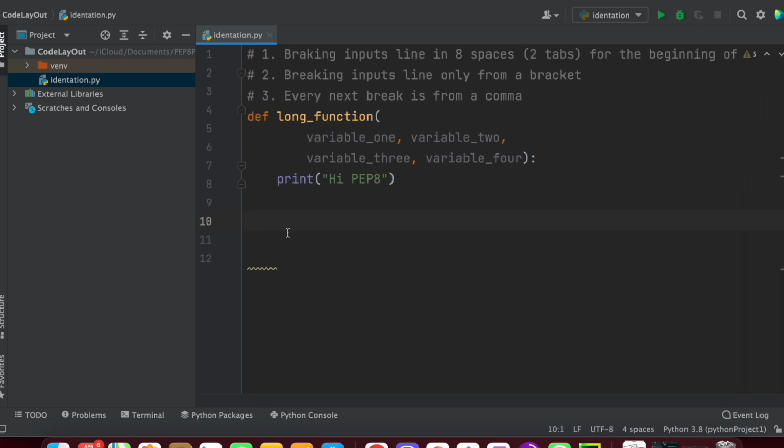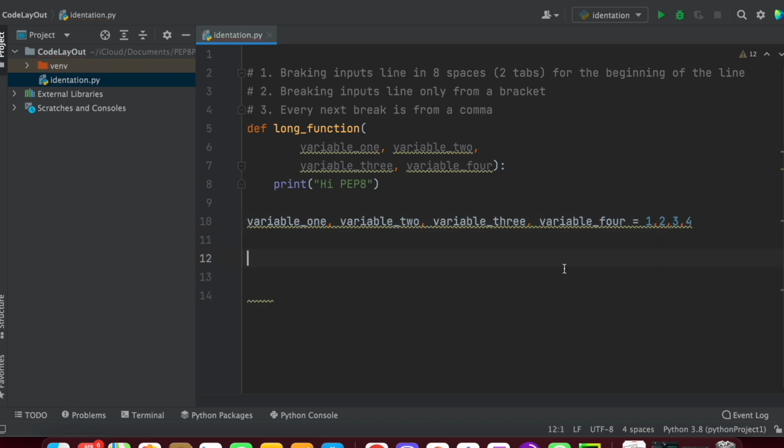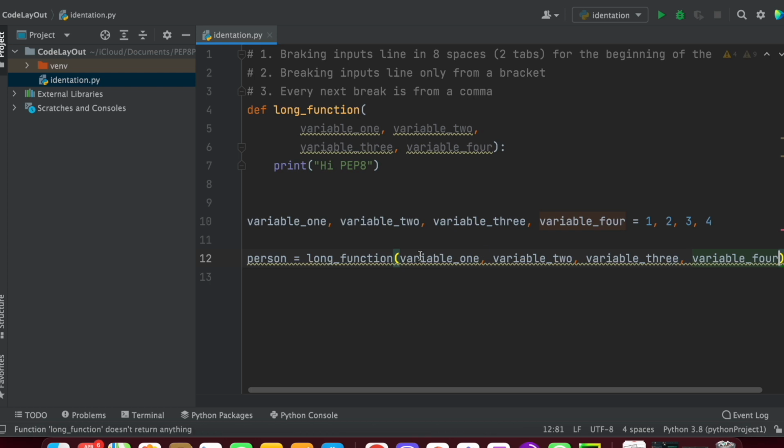So let me copy those. Let's make those equal to 1, 2, 3 and 4, so they have values. And after that, I'll create a variable, let's call it person, which will be equal to running this function. Let's run long function. And here I will pass those variables 1, 2, 3 and 4 that now have values.